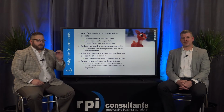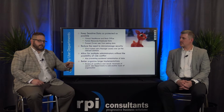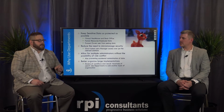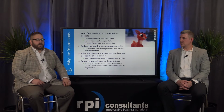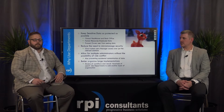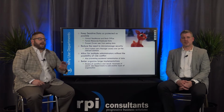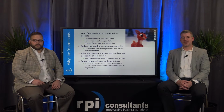So using departments, we can now segregate entirely, not just the documents from each other so that users can't see them, but we can segregate them so that the administrators can't see these sensitive documents, including the Perceptive Manager, previously known as Owner. This has been a pain point for our clients in the past, that the IT role, Owner account, now Perceptive Manager, has access to all these documents, and now you don't have to give that to them.